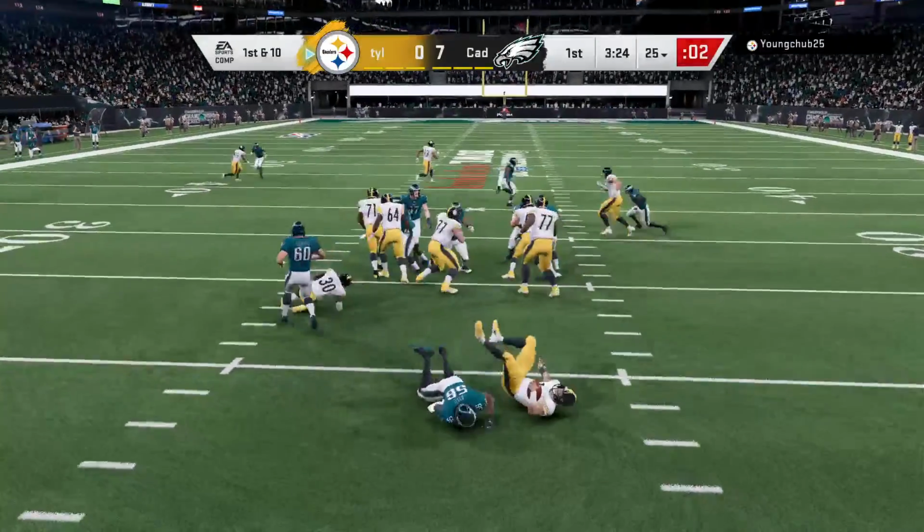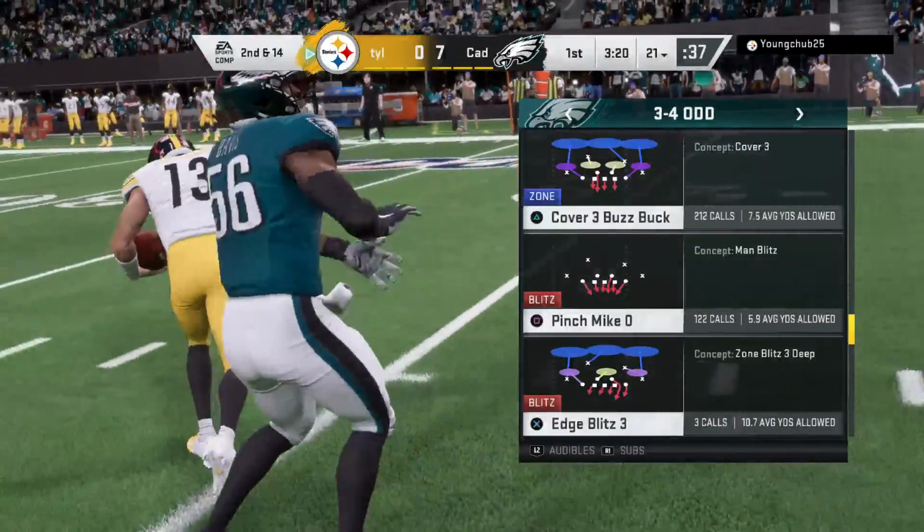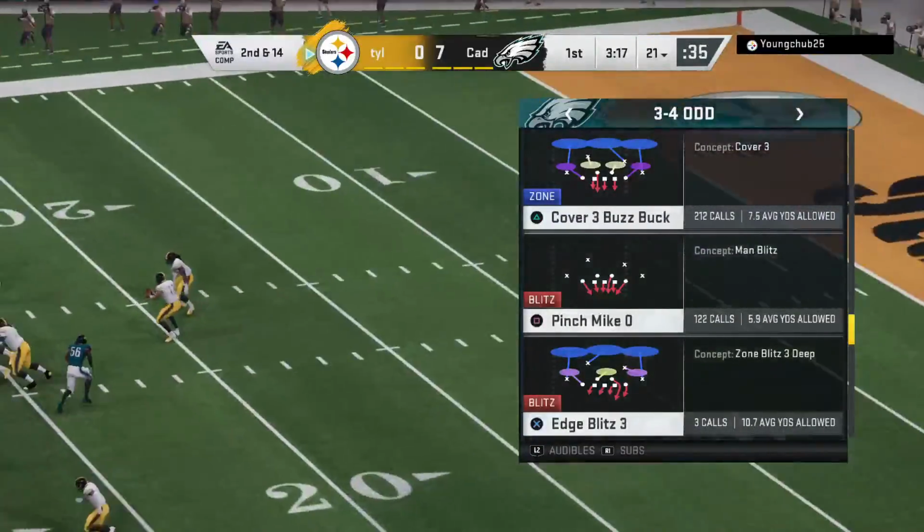On play action, they'll throw. Nowhere to escape, and he goes down. Demario Davis coming in for the sack that time.